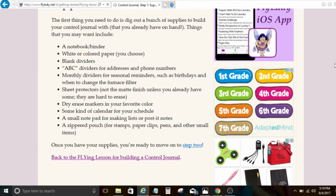Sheet protectors, not the matte finish unless you already have some. They are hard to erase. Dry erase markers in your favorite color. Some kind of calendar for your schedule. A small notepad for making lists or post-it notes, a zippered pouch for stamps, paper clips, pens, and other small items. Once you have your supplies, you're ready to move on to step 2.